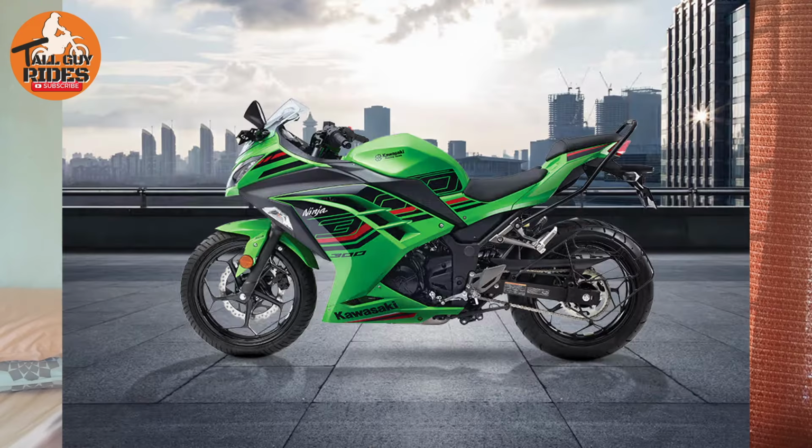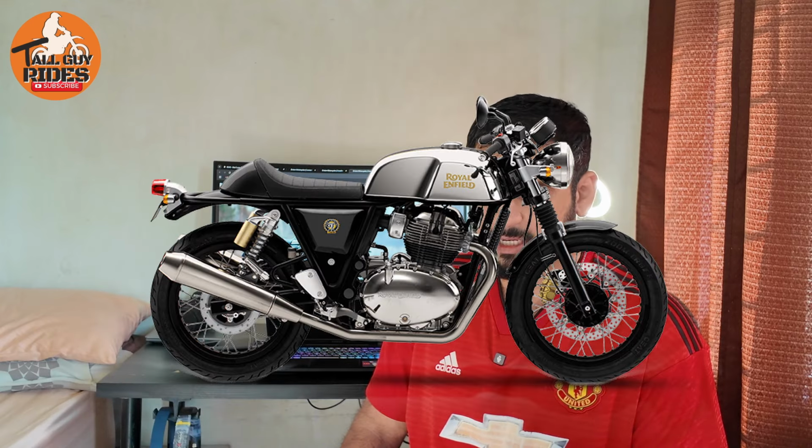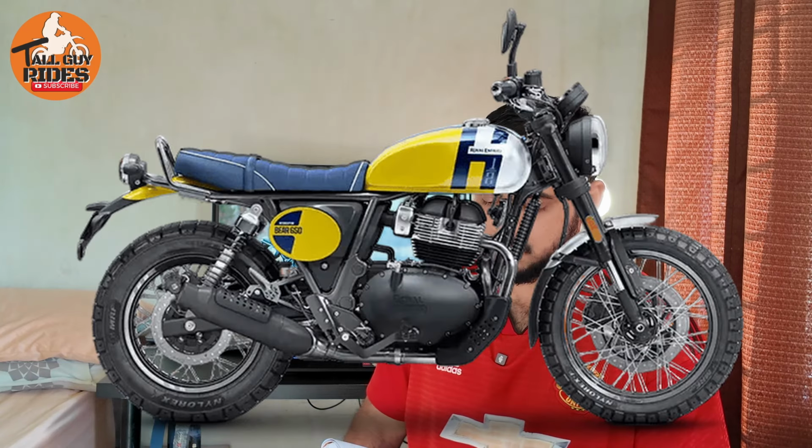Now, who does it go up against in the Indian market? Of course, there are much cheaper alternatives in the market, but if you are looking at twin cylinder options, because these are twin cylinder bikes, it doesn't make sense to compare them to a single cylinder. In the twin cylinder market, you have the Ninja 300, the Royal Enfield 650 series. So you have the Super Meteor, the Shotgun, the Continental GT, the Interceptor, and now you also have the Interceptor Bear. So you have a good number of options from RE in that engine configuration.